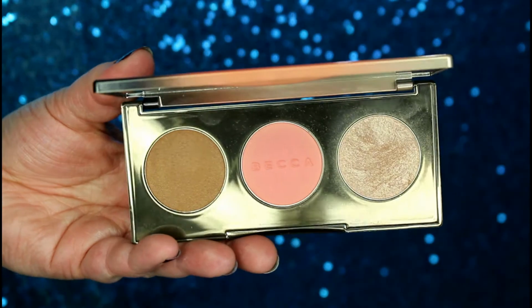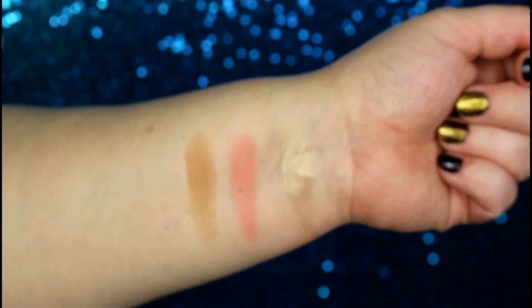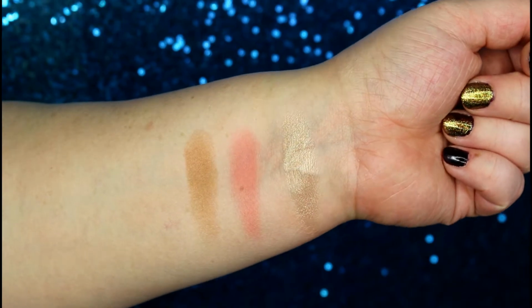Again, they're compact. They have everything you need. They're complementary. I really like this brush, I really like this bronzer, even though it seems a little bit orangey. I can make it work for my skin. So I just think these Becca palettes are so stinking good, and I reach for them quite often. I really do enjoy them.